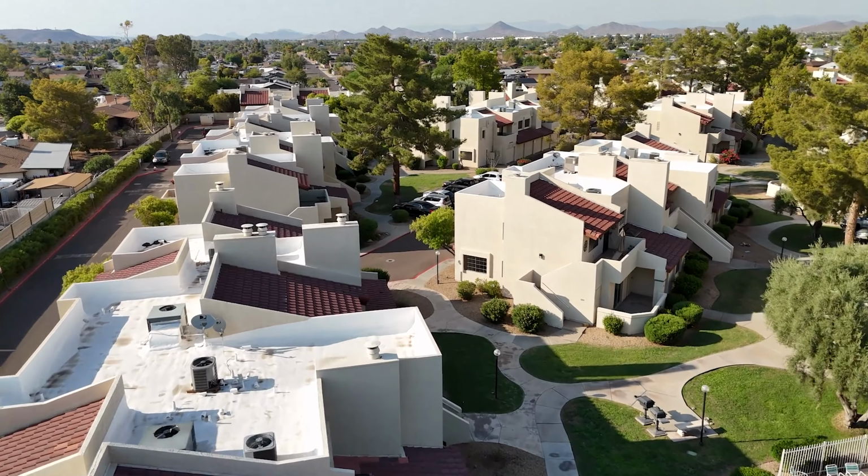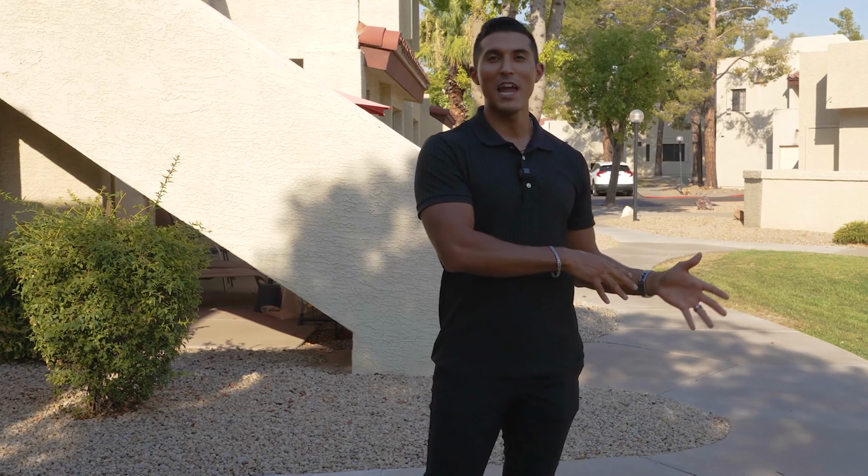Before we go inside, I want to give you a little bit of insight on exactly why this property would be the one for you. One of the most wonderful things I love about this property is that you're going to get a one-car garage with this unit. If you're here within Phoenix, you're going to find out very quickly that a lot of the units are going to be carports. Here, you're going to get a one-car garage with this property, which is going to be a 2-bedroom, 2-bath.